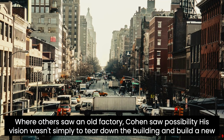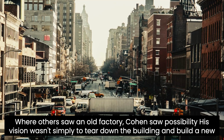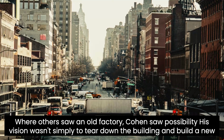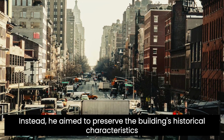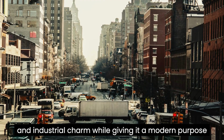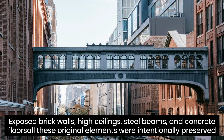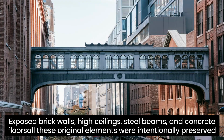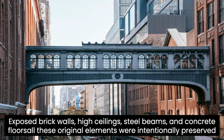Where others saw an old factory, Cohen saw a possibility. His vision wasn't simply to tear down the building and build anew. Instead, he aimed to preserve the building's historical characteristics and industrial charm while giving it a modern purpose. Exposed brick walls, high ceilings, steel beams, and concrete floors, all these original elements were intentionally preserved.